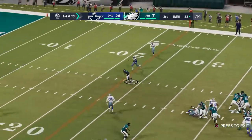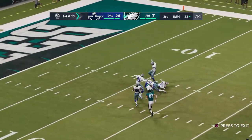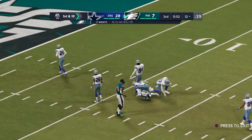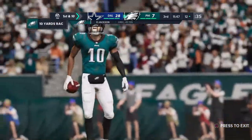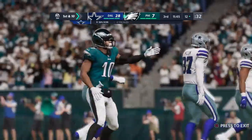On 1st down, Wentz. That's caught by Jackson. And he gets this one inside the 15, just a yard or 2 shy of the 10. That good for 21 yards on the catch and run.